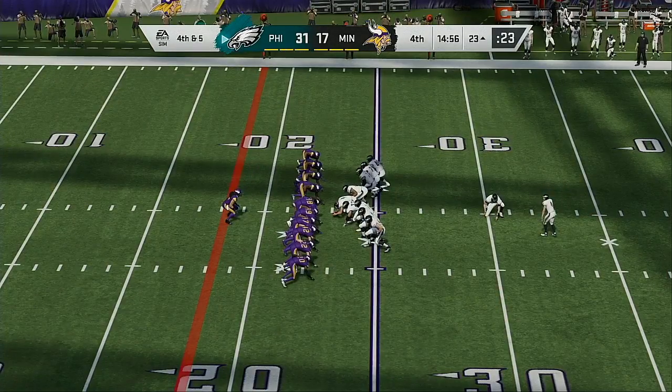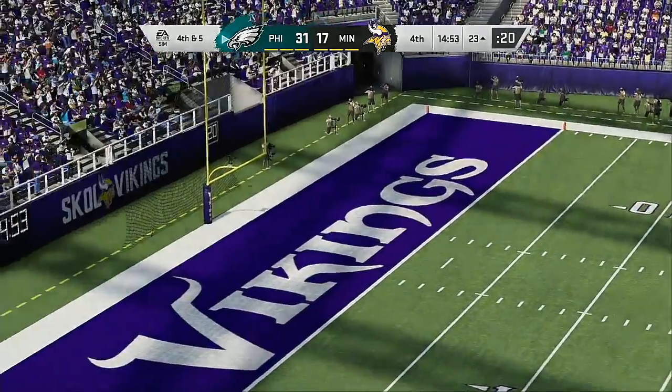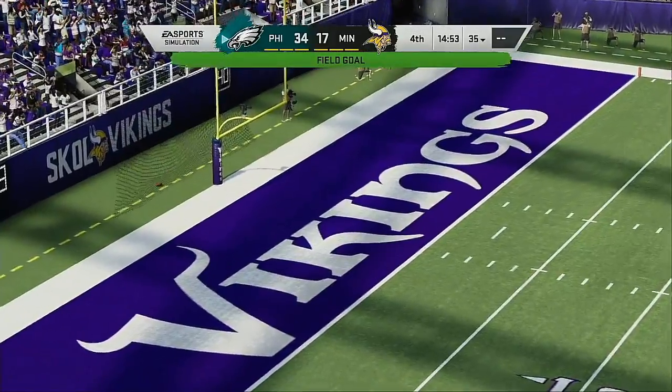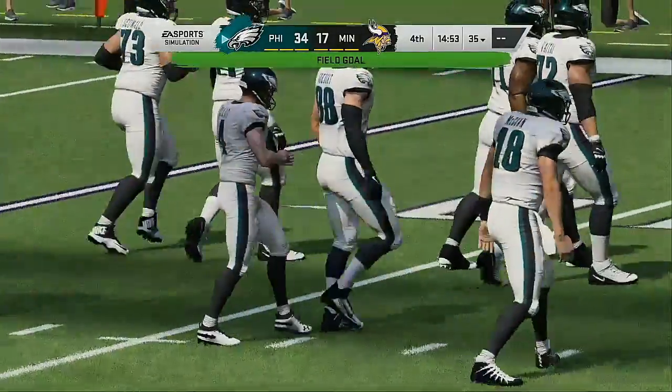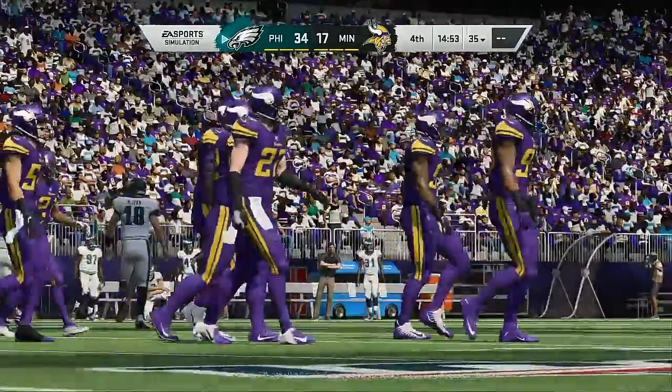So out comes the field goal team now for the second time here today. This to make it a three-score game late. The kick by Elliott is good. And that will extend their lead even further. So in the end, they had the ball for 10 plays, but the drive gets them three, not six.